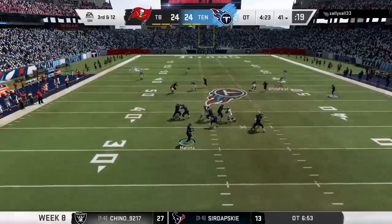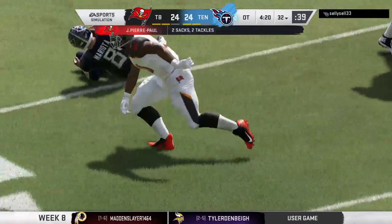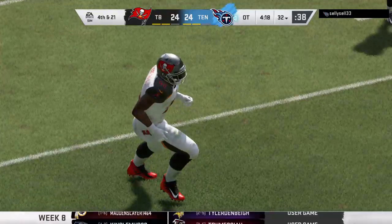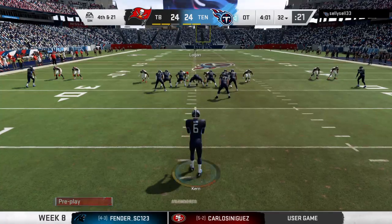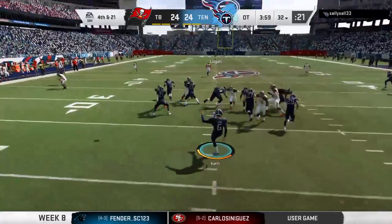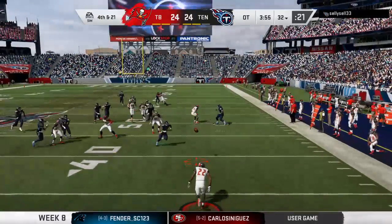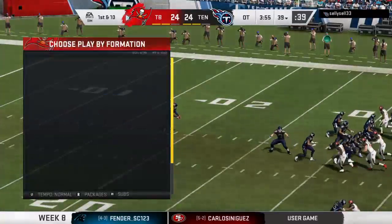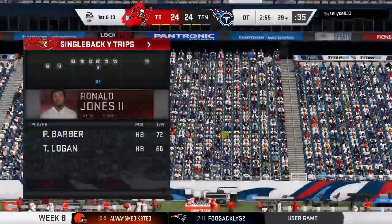Throwing, Mariota. Pressure from his right, and he goes down hard, flat on his back. Chasing Pierre-Paul, able to get in there for his second sack of the afternoon. Here's Brett Kern now, on for a very important punt here in overtime. And he deserves a bronze leg as he gets this one away. And this one will be touchdown inside the 40-yard line. First and 10 at their own 39-yard line.